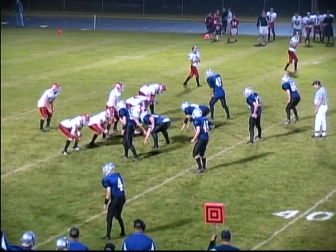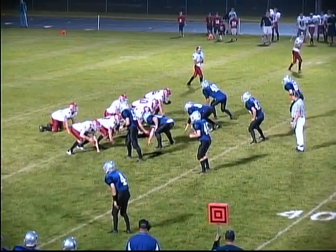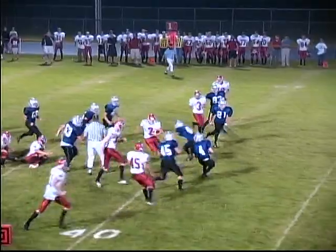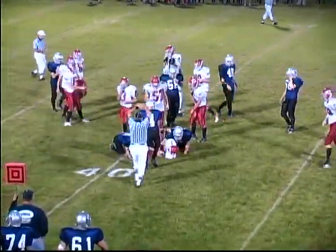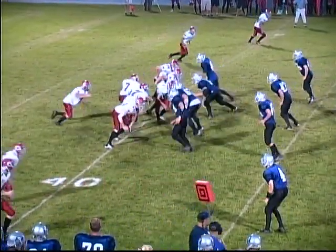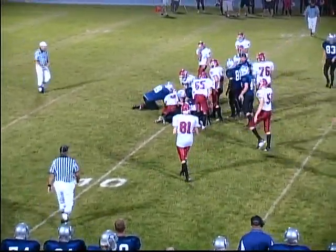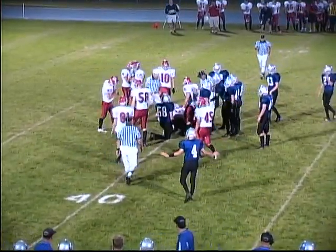Okay, double slot here. See if they keep with this option. Little read check, quarterback. Same play. Same cutback. Eric still on the keeper. Ball on the stop. Pick it up, defense. Fumble. Fumble. Covered by Cumberland.